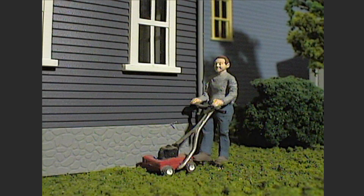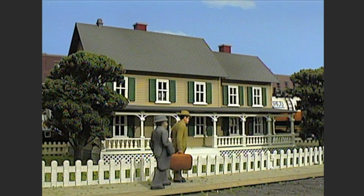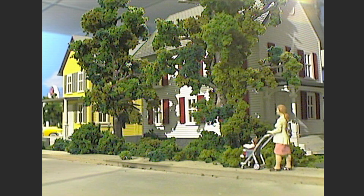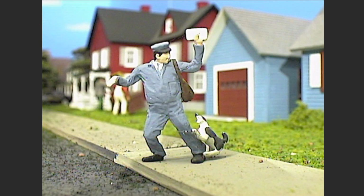That stuff happens. There was a neighbor that had a dog that, it was the nicest thing ever, but for some reason, I guess it just didn't like the color blue. And he'd get after that mailman every time he had a chance to.